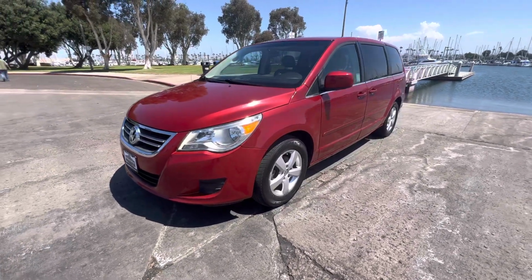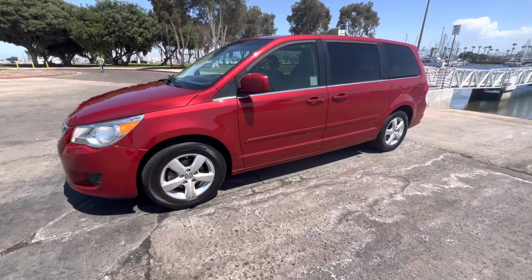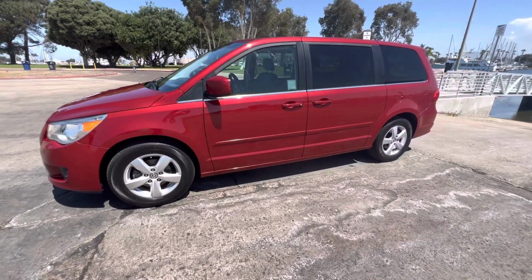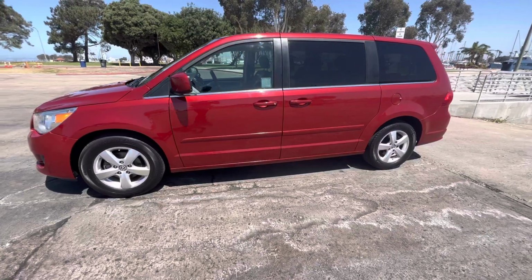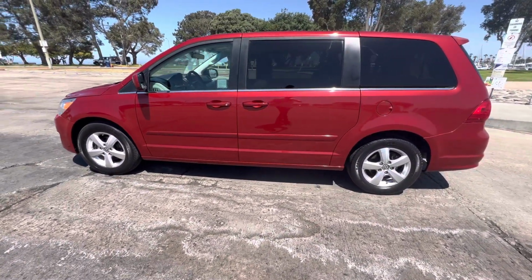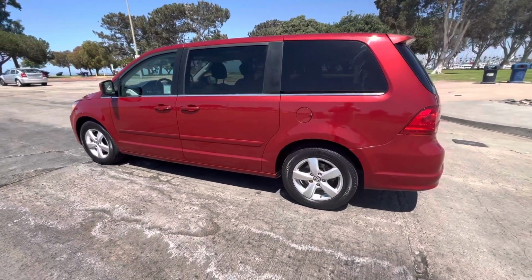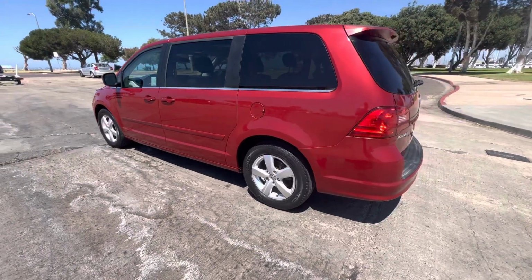I'm coming at you guys today with a 2009 Volkswagen Routan. It's third row seating. It's clean title, three owners. It's a 2009 minivan. It's automatic six-speed transmission with overdrive, auto stick shifting options, 3.8-liter six-cylinder engine. It only has 132,000 miles on it.